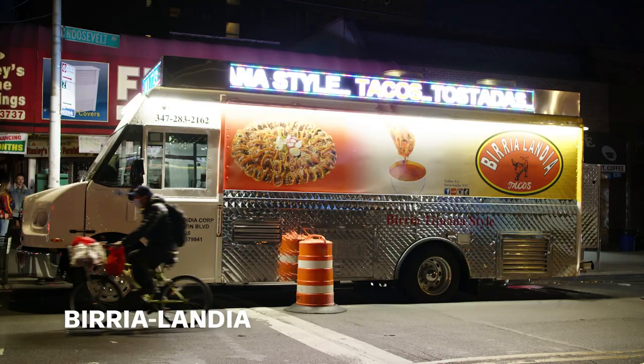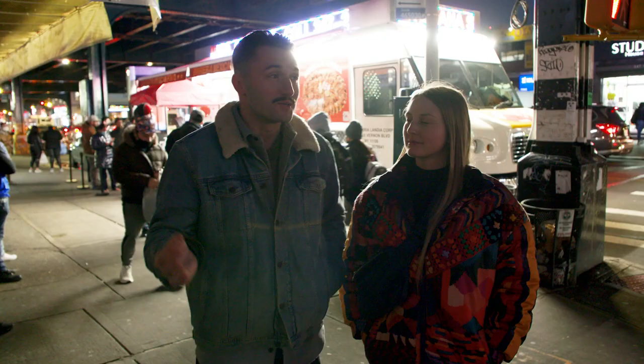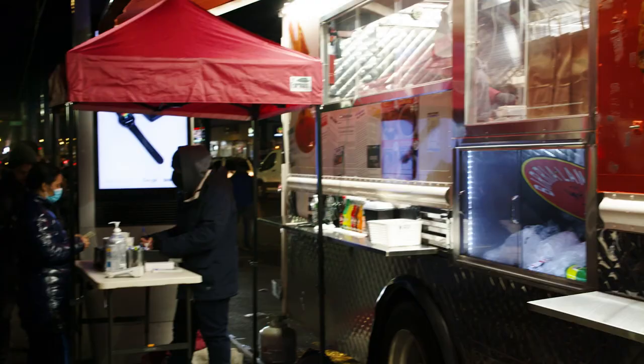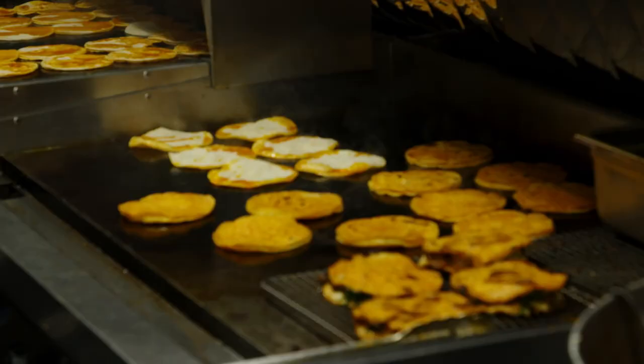Next stop is Birrialandia, between 77th and 78th on Roosevelt Ave. When we used to come here, it was like our little secret, and there was like two people working on the truck, and now there's eight of them. It's gone wild. We do have to wait on a line a little bit longer now, but for good reason. The food is still amazing. Totally worth it. You have to try this spot. It's so good.